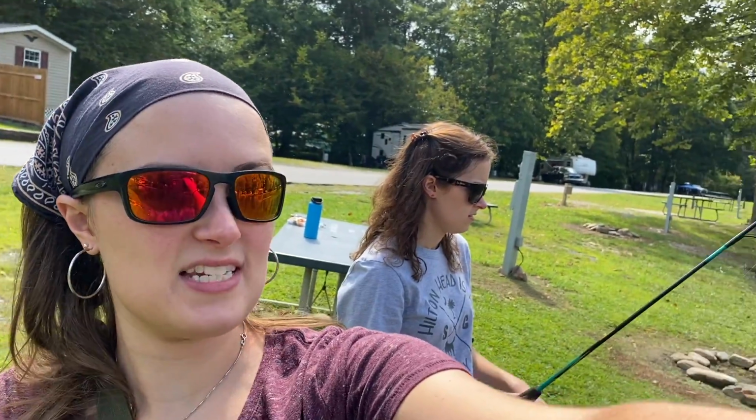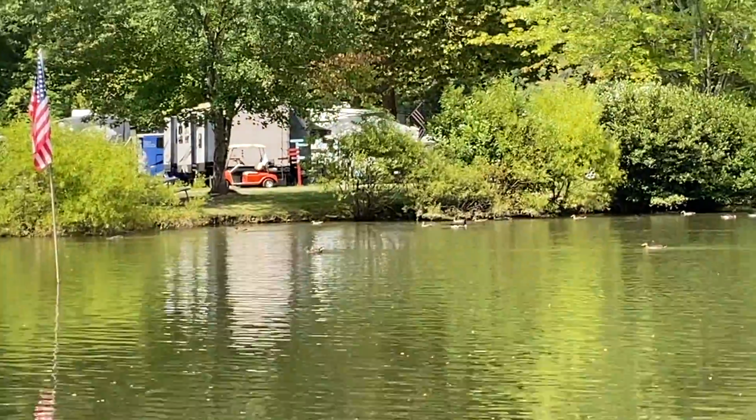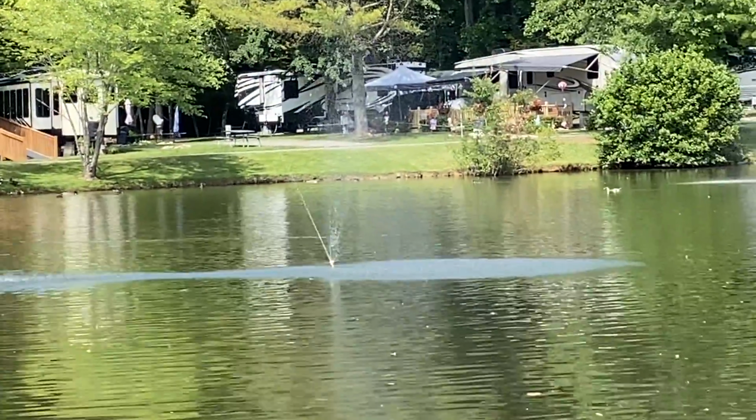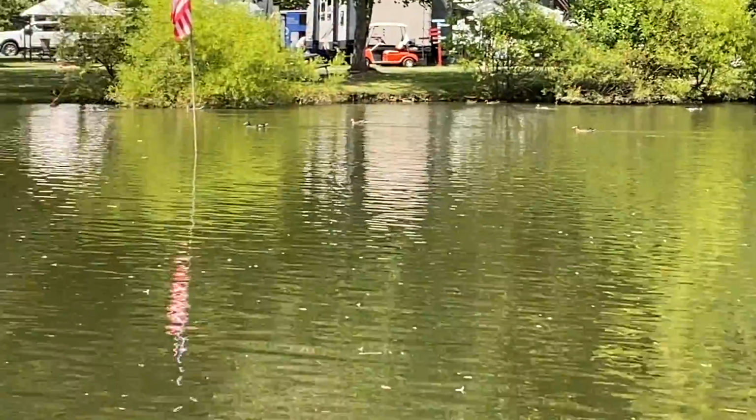And we got these geese around and ducks, so that's part of what's making it really hard. There was one earlier in that little fountain that was swimming around, looking like it was drinking the water out of the fountain. It was really cute.